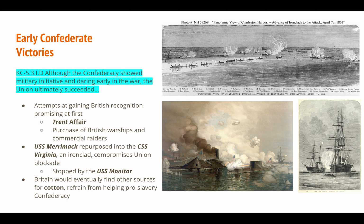And as soon as it was operational, it began to compromise the Union blockade because it was just a stronger ship because it had been reinforced. The U.S. Navy sent reinforcements in the form of the USS Monitor, and so this naval fight between the Monitor and the Merrimack, or the CSS Virginia, at Hampton Roads, Virginia, is seen as the highlight of the naval warfare between the two sides. It ended up being a stalemate, but it shows that there was going to be a new age in naval warfare and naval technology to be used in the future.